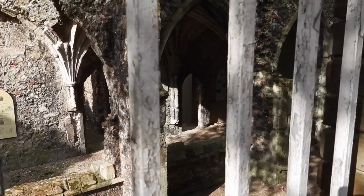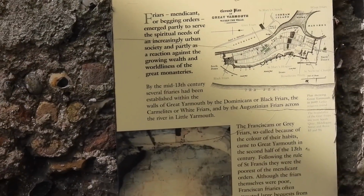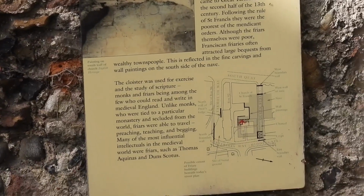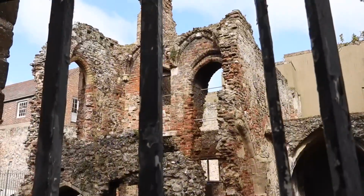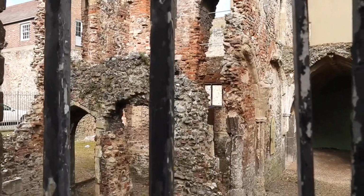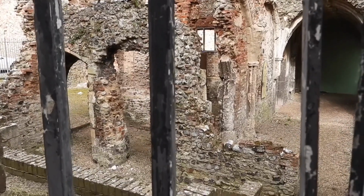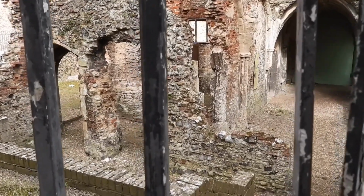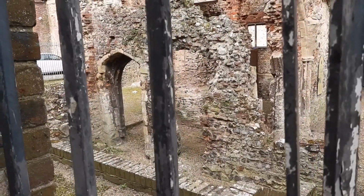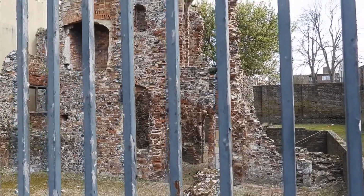Let's go in there one day and have a proper look. I've just moved around to a different viewpoint. If my camera wasn't so big, that would fit through these gaps. Here we are, we can get a better view from here.